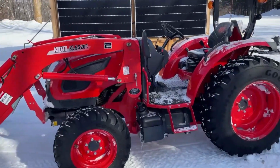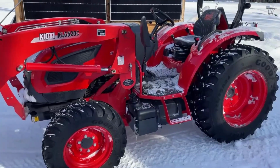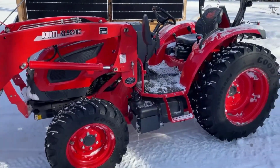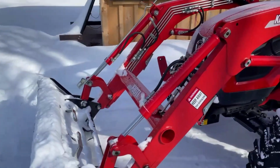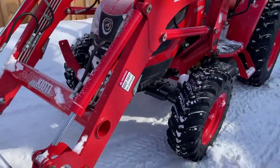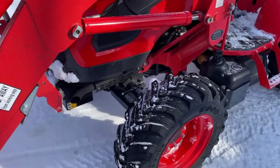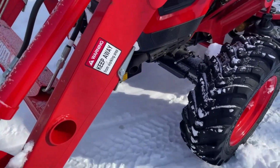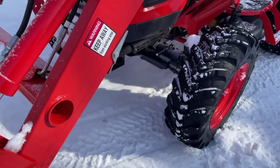We have a little work to do with the Kioti today. We need to go pick up the trailer and fill that full of wood for the wood boiler. I'm just having a look, doing a little bit of a walk around, checking to see if I've had any leaks. Easy to do in the wintertime. Just look at the snow underneath the tractor.